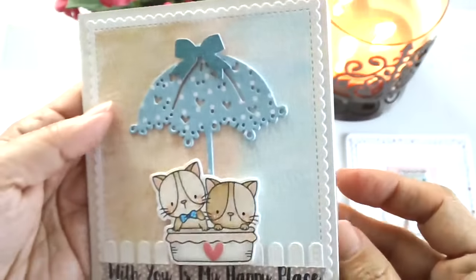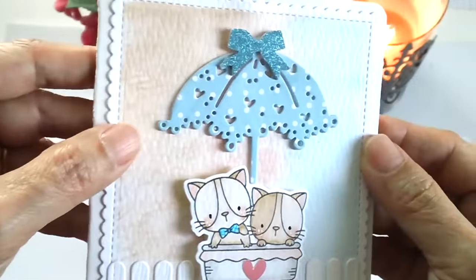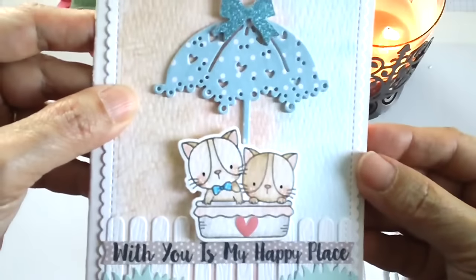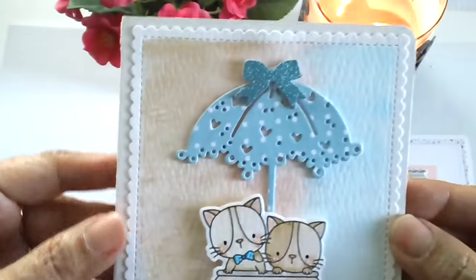And this is actually a very heavy cardstock. And I will actually enter this for the current MFT sketch challenge. Isn't that adorable? So that's the first card that I created.